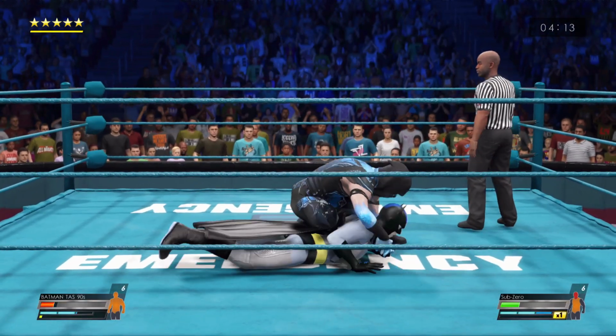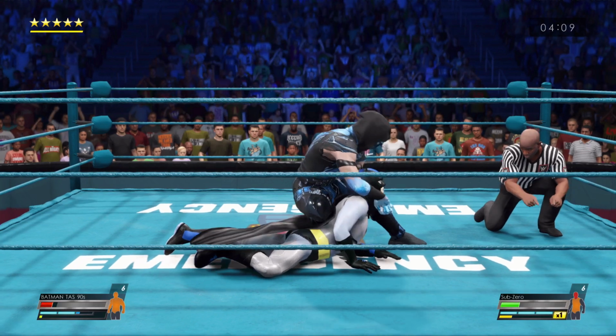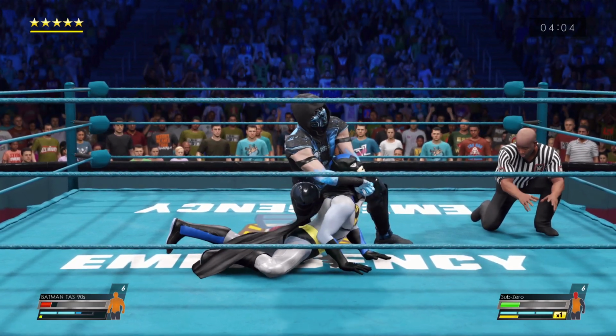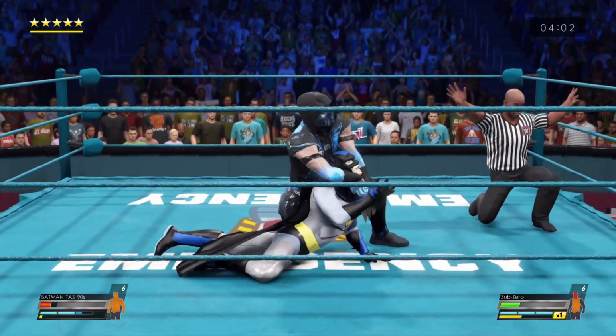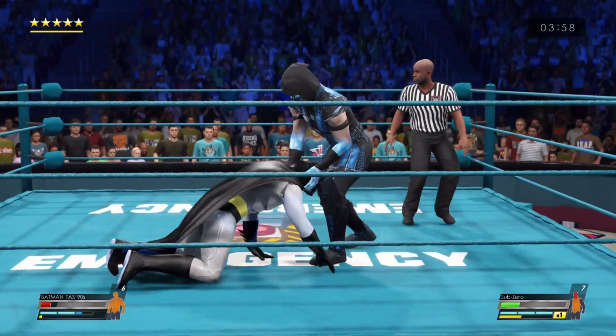Oh, look at the start of this. Could be going into the playbook for submission. He is in deep trouble. Could be down a fall if he can't hang on. I don't see him getting out. There it is. He had no choice but to tap out. And he got one.